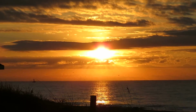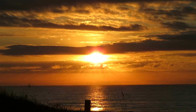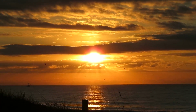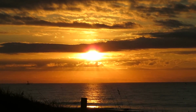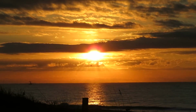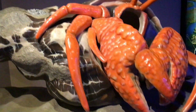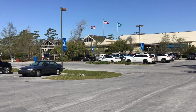We begin our day at the beach with a beautiful sunrise over the crystal coast. And now let's head to the North Carolina Aquarium at Pine Knoll Shores. When we get there, we park in the parking lot and then we head inside.